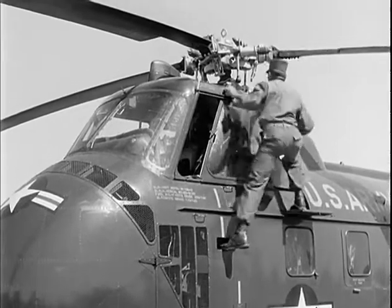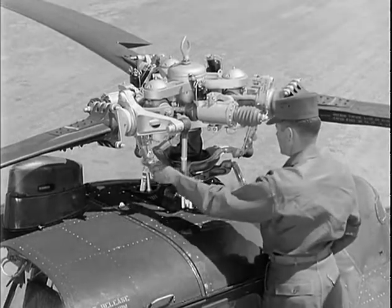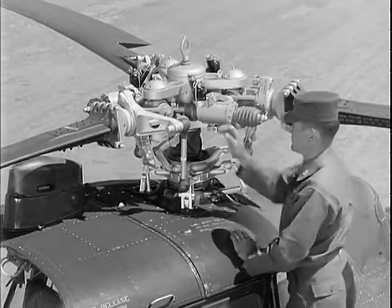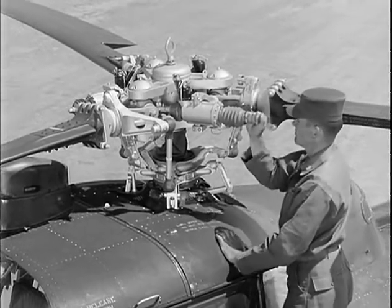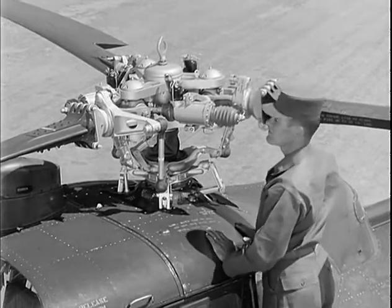Now for the head assemblies. On each, check the pitch change link for tolerance, anti-flap restrainer for freedom of movement, star plate for free movement and tolerance, and blade lock for position and safety. Make sure the damper is not binding and that the fluid in its reservoir is at the proper level.